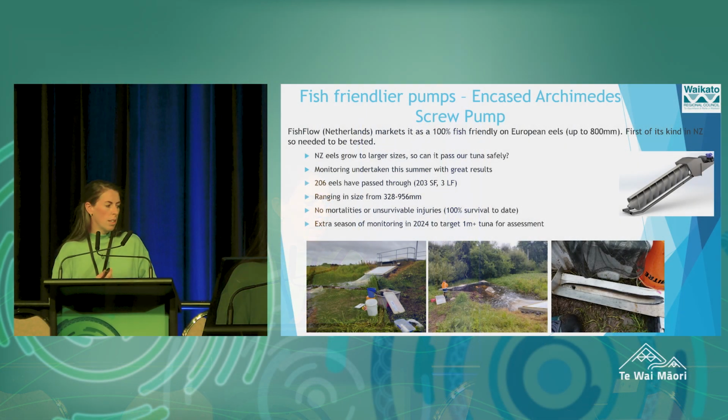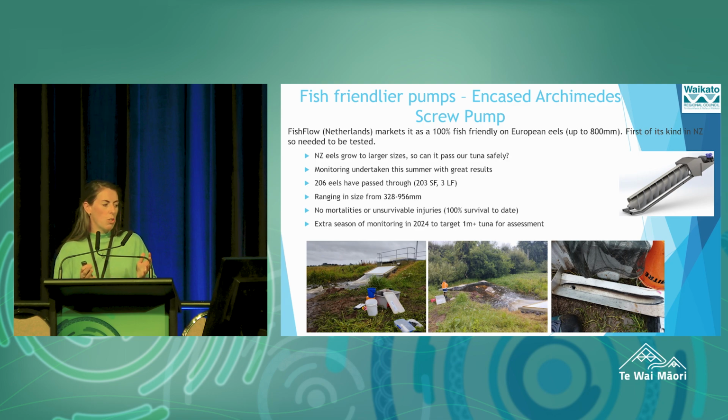And we did this earlier this year, and we got really good results. So 206 tuna went through the pump. Majority were short fins, and we had a few long fins. They range from 328 to 956 millimetres. And we've got no mortalities and no unsurvivable injuries. So there was 100% survival to date, which is a really incredible result.